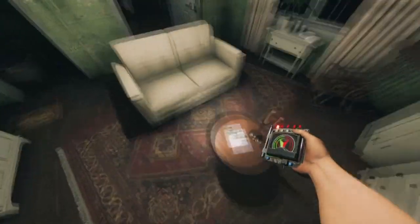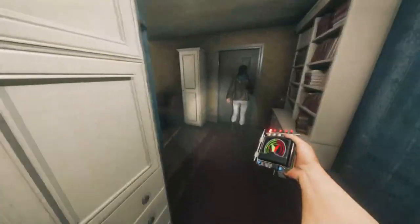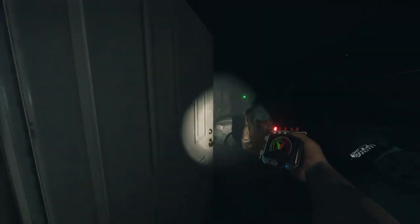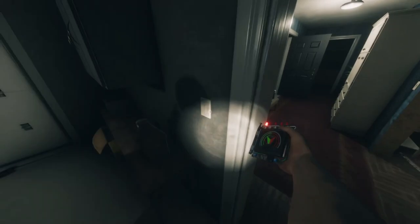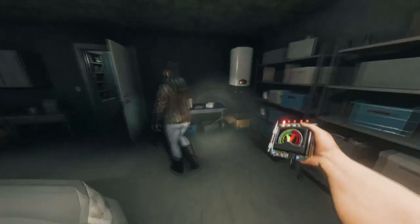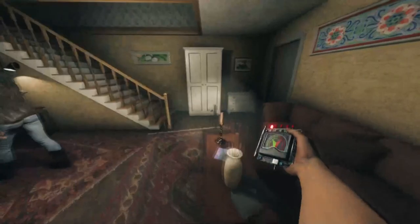I think we go this way. Yeah, it's fine, I'm gonna turn. It's some sort of a room. Yeah, that's the upstairs. This is probably where the power's... Garage. Oh, what do you got? It's, like, over in this direction. Lead me. I don't know if it's upstairs.